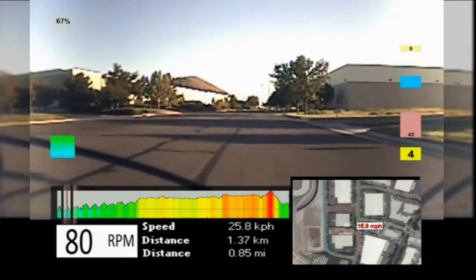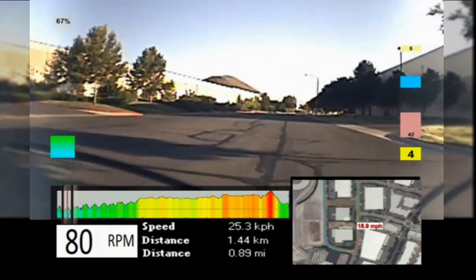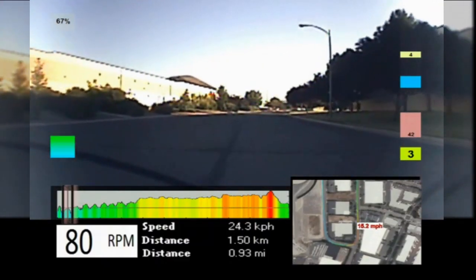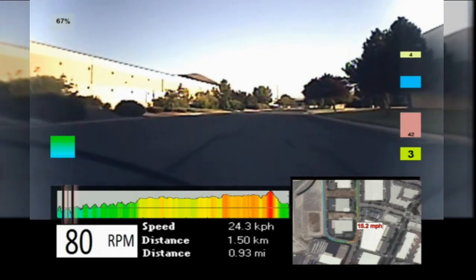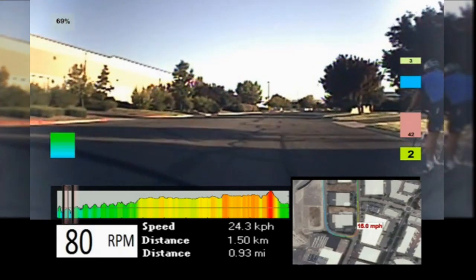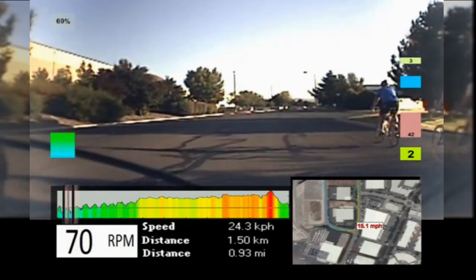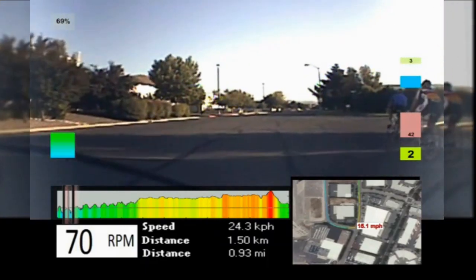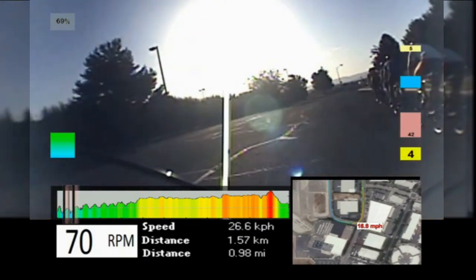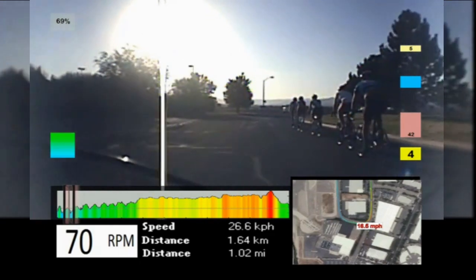Right now we've jumped into a 4 out of 10 for the resistance. That's because we're up front, taking a little pull, and we're going to back it off down to a 1 or 2 out of 10 as we slowly drift in behind the pack. Keeping our cadence pretty gentle, not real fast. We're going to pick that up in a little bit, but right now we're just warming up the legs.